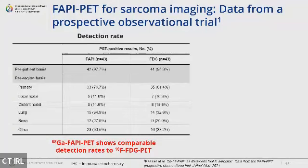We can see the same amount of tumor, the same number of lesions, the same tumor extent. So this could be a surrogate in the future to image sarcoma, but also to characterize the FAP expression in a patient without any invasive procedure. You can see that on a patient basis and on a region basis, we had nearly the same detection rates. This was also true for the primary tumor, but also for metastases like the local lymph nodes, lung, bone, or other diseases.